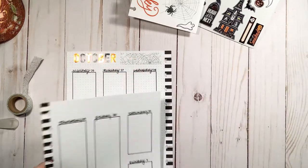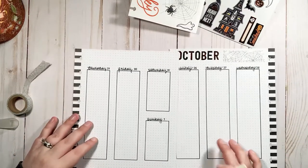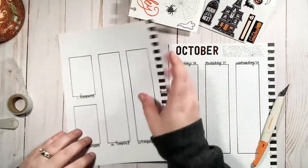I really like that on the top there. I think I'm gonna do it on this side as well.